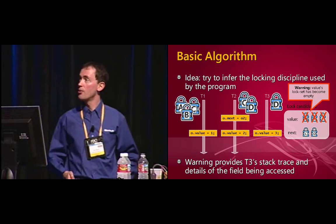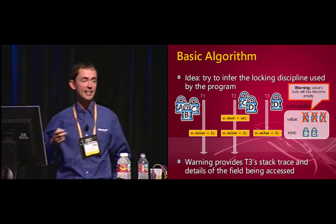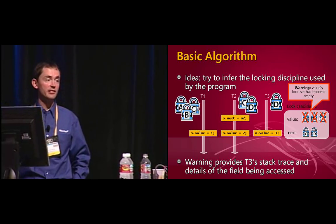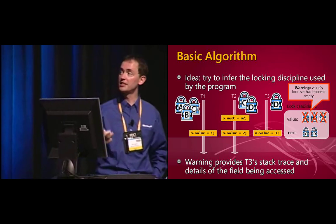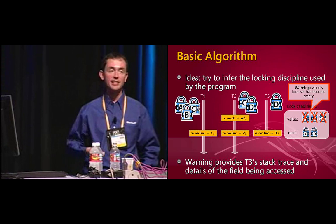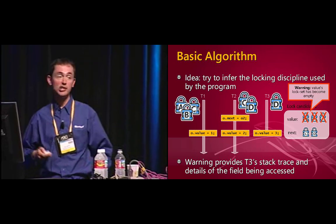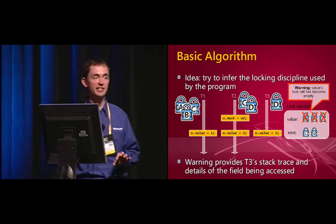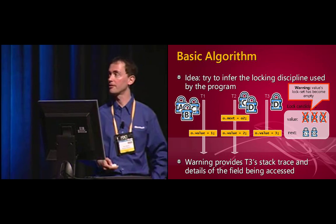So in this example, we're going to have a group of threads accessing these two fields on the right, value and next. As they access those fields, we're going to update a set of candidate locks that are the system's current best guess at which locks are protecting that shared data. We have a first thread, T1, that currently holds locks A, B, and C, and it runs for a while and accesses the value field. At this point, the candidate set of locks for the value field is initialized to A, B, and C. We don't know whether it's A or B or C, or maybe some combination of these that's needed to protect value. But we know that it's at least one of those three and not some unrelated lock.